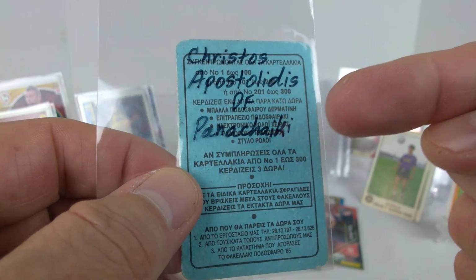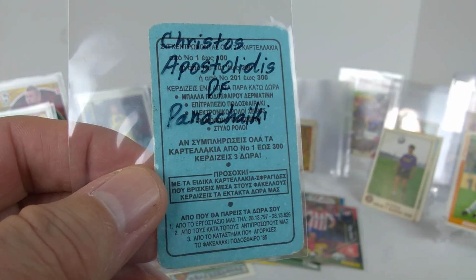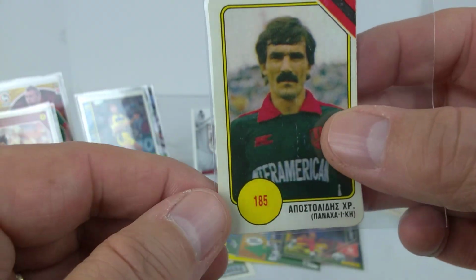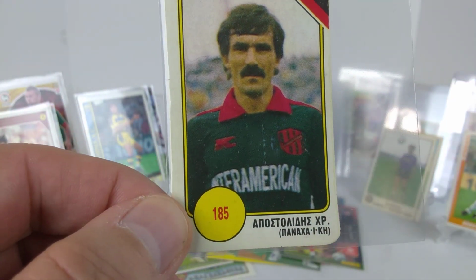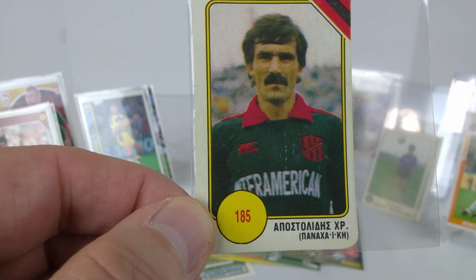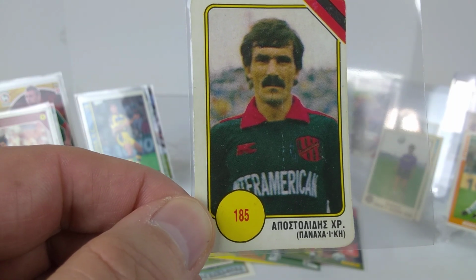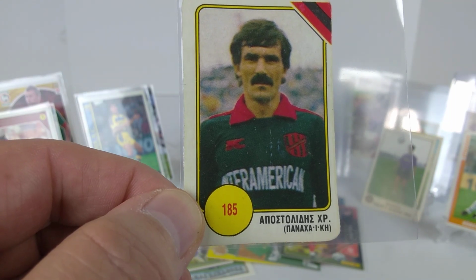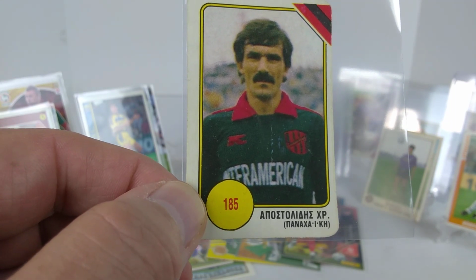His club, Panachaiki. They have the light blue backs, which all say the same thing. So what we have on the back there is his last name, left to right, and then the Christos, they're just putting the X and P, and then his club underneath.